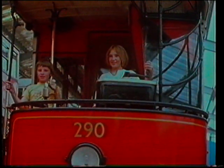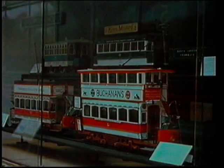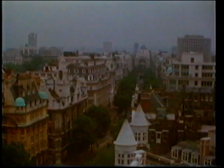Children can climb aboard to try out the controls too. Models here are in plenty. Remains of old tram tracks still lie around the city streets.